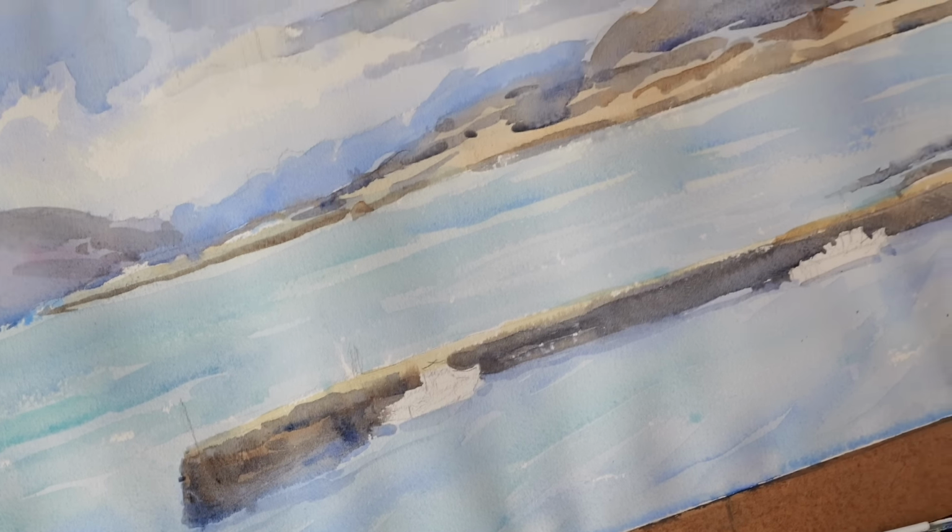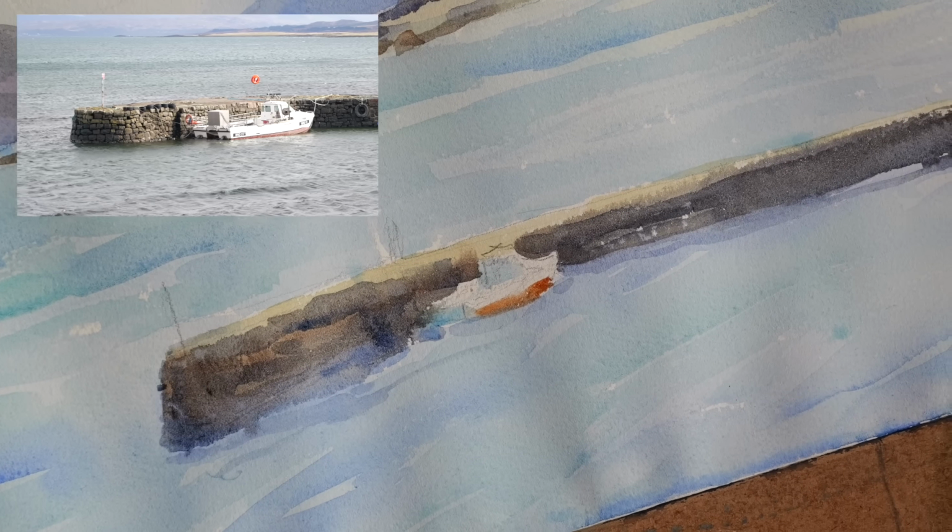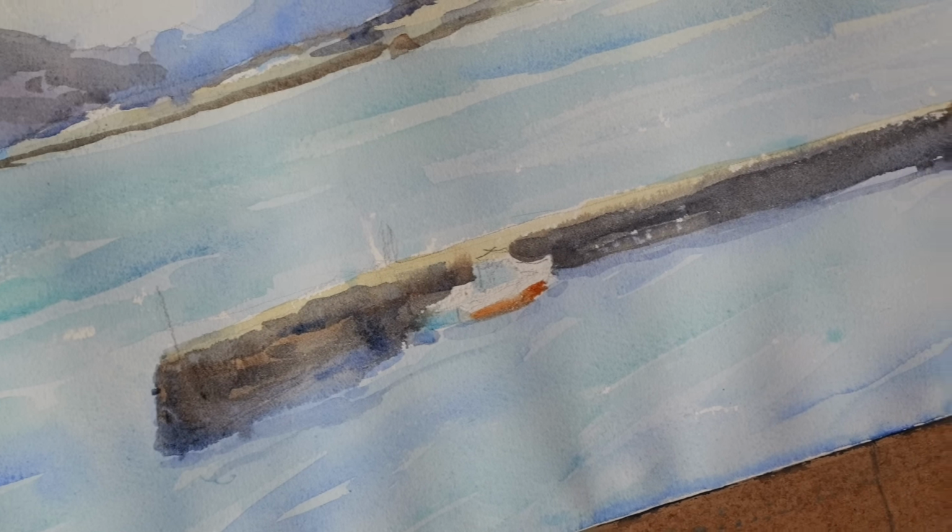So just a few details, just to pick up things really. I don't want to paint with detail. I just want to give the impression that that's a boat and no more than that. So that's that one. I'll add a bit of something else later on as well. It's a bit rusty, this boat, at the bottom. Had a hard life.